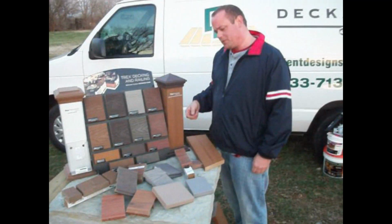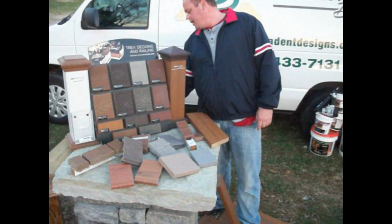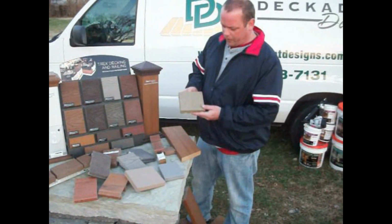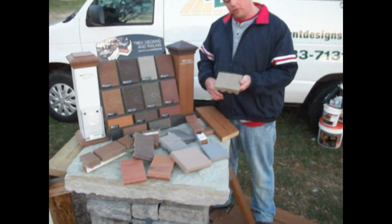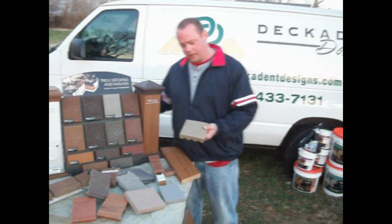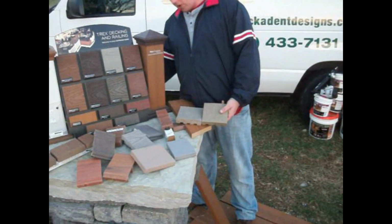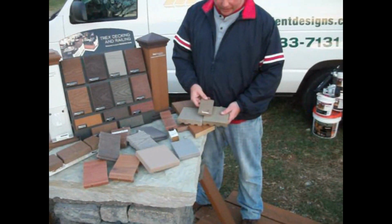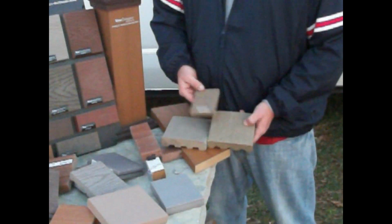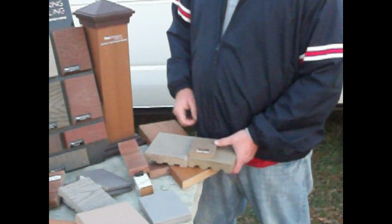One of the main problems with the composite, like I said, is the fading and the mildew of it. This right here is a board that's a brown wood tone deck board that's 1 year later, the fading and the staining of it, and you can kind of compare it to a gray deck board in that it almost looks the same. So that's the original deck board, and that's the deck board 1 year later. So you can see that there is a lot of fading that goes on with the composites.